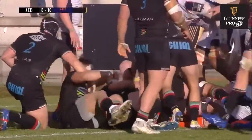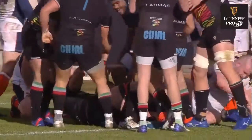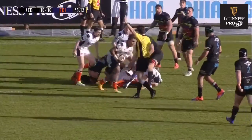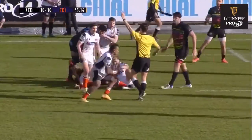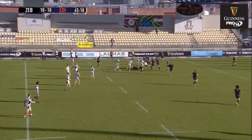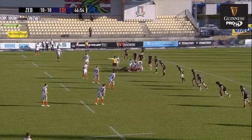Zebre in at the start of the second half, and who's going to pop up with it? It's going to be a victory for the 8. The spring in the step of that effort, and they get the try, but it's the penalty for Edinburgh. Sau skips out of the first tackle. Advantage. Another advantage.